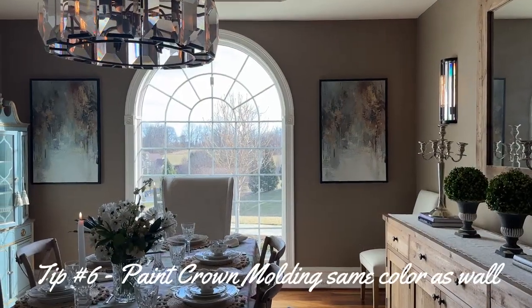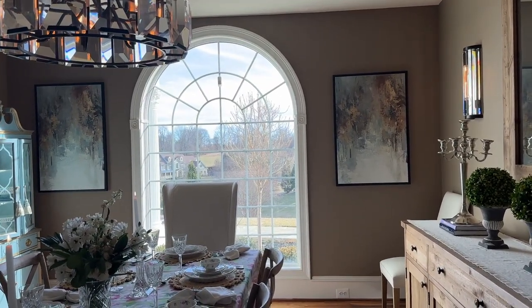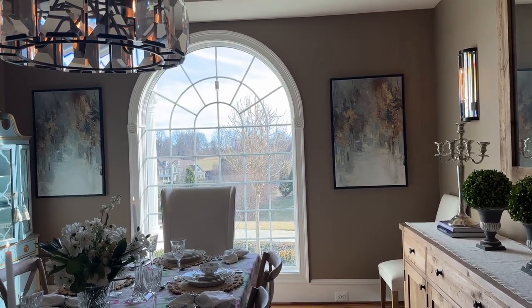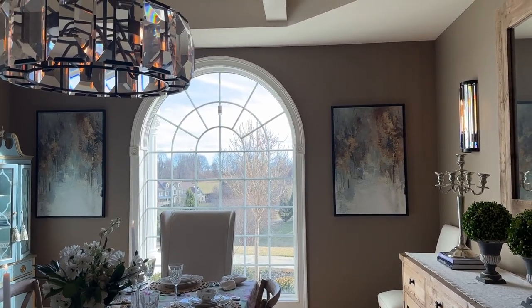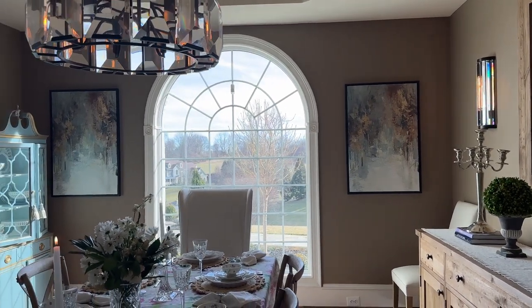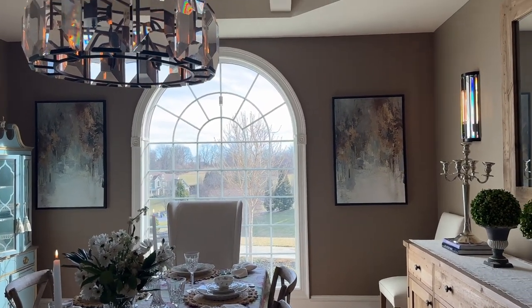So tip number 6, if you are creating a moody room and you are painting the walls a dark color, I suggest that you paint the crown molding the same color. If you have crown molding in that room, that is. You wouldn't want a separation and have the crown molding be white and have the walls be dark. It's just not gonna give you that moody feel. So I suggest you paint the crown molding the same color as the walls.